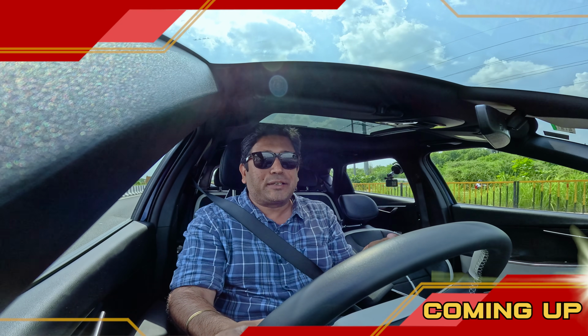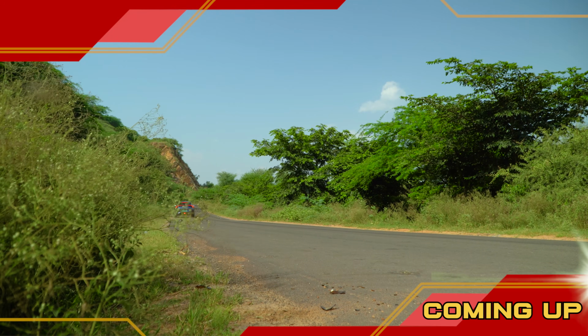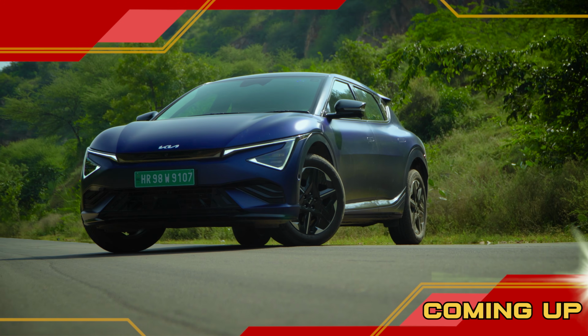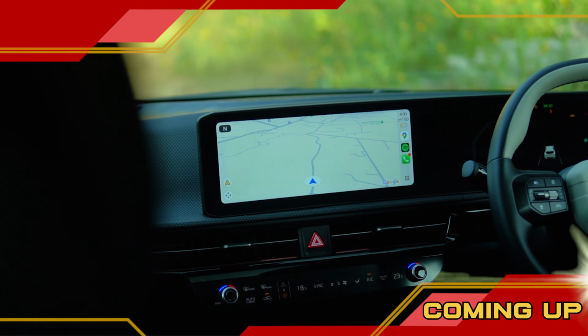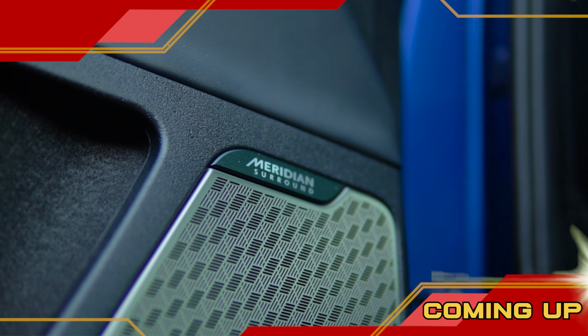I think 3 seconds for 100 to 120. That's the kind of torque and power on offer. With Kia's new Opposites United design language, the updates are all about sharper lines and a stronger presence. You can do very comfortably 750 plus kilometers on a daily basis. Pure EV architecture, camera quality is very nice. The Meridian system on the Kia EV6 has to be one of the best in the price segment.